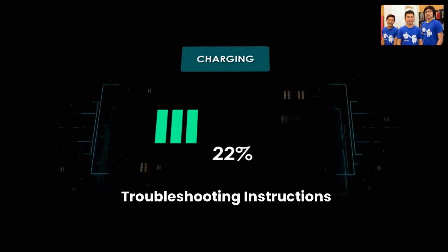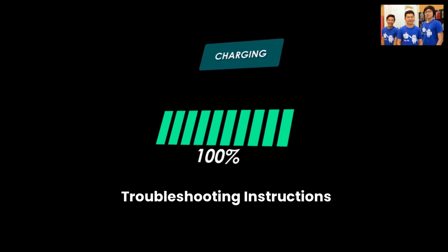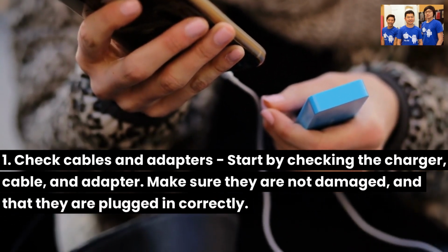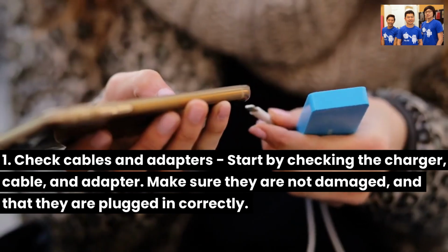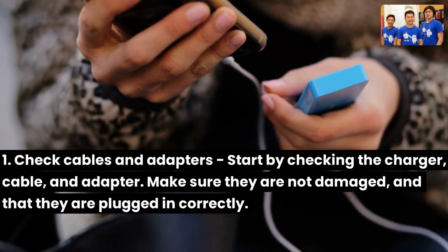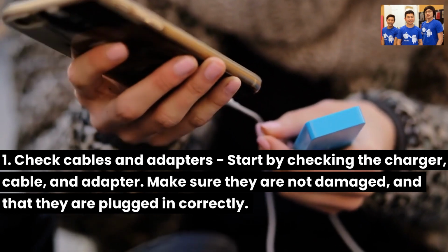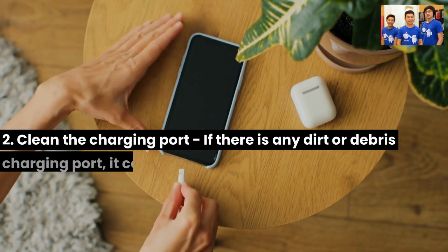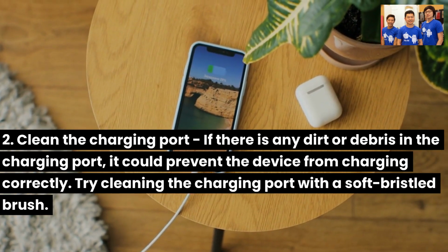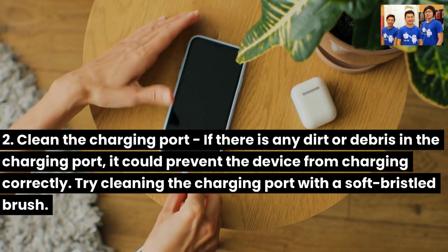Troubleshooting instructions. (1) Check cables and adapters. Start by checking the charger, cable, and adapter. Make sure they are not damaged, and that they are plugged in correctly. (2) Clean the charging port. If there is any dirt or debris in the charging port, it could prevent the device from charging correctly. Try cleaning the charging port with a soft bristled brush.